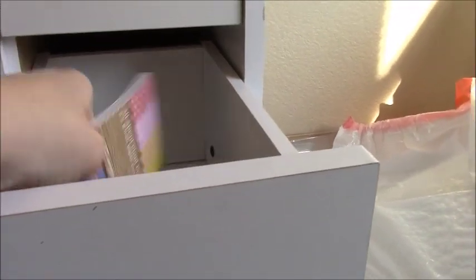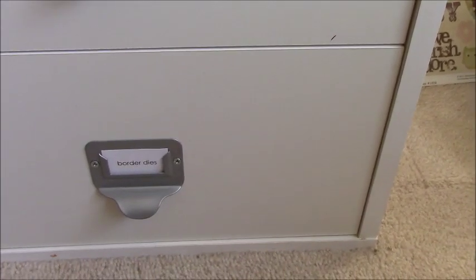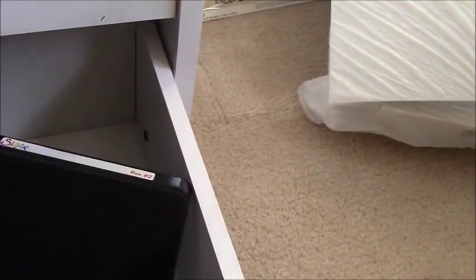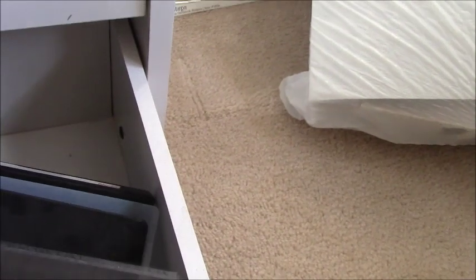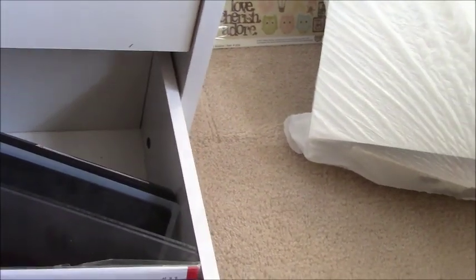This one I'm not real sure what's going on. Oh, I was looking for this. Okay, we'll get back to that in a second. So down here I just did large dies and border dies. So again, I hardly ever use this stuff, but I don't want to get rid of it because it is good basic stuff and it fits through the Big Shot. So this is a giant die. Pretty sure it makes a box. The plates that go with it, the shim that goes with it, the crease pad that goes with it, and then I think this is the only border that I kept because it's just a good basic alphabet, but like I said, haven't used it in forever because I kind of forget it's here.